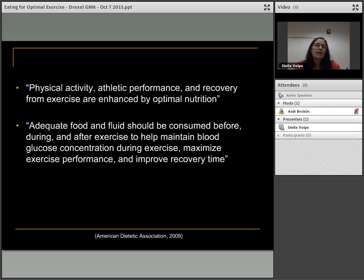And secondly, adequate food and fluid should be consumed before, during, and after exercise to help maintain blood glucose, that is your blood sugar levels, during exercise. And that helps to maximize exercise performance and your recovery time. So, in other words, you have to eat enough to get into exercise with enough glucose in your blood and glycogen, or stored forms of glucose, in your muscles and liver so that you're not going into exercise in a deficit.